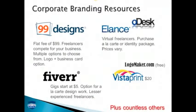Gigs start there at $5. My only challenge with Fiverr is, they are awesome for lots of stuff, and I actually use them even for LA South and to do other things as well. But just be aware that there are some lesser experienced freelancers out there too. That's why they're charging $5. So depending on what you're doing, it's a good source to look through if you don't have your own image set out there yet.